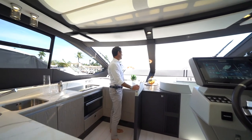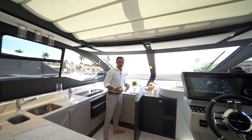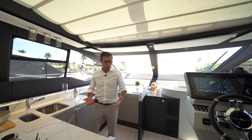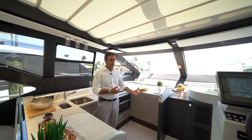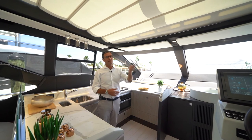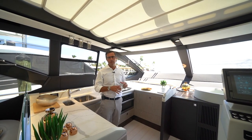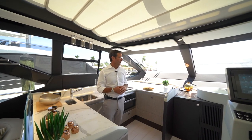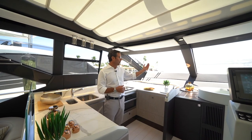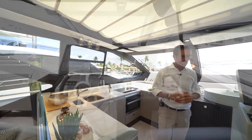Air conditioning comes through the galley and also on the windshield. We have now taken all the window covers off because of course we want to show the boat the way it will be. The boat comes equipped standard with window covers throughout. So when it is at the dock or in the marina, to protect all your interior material and so on and so forth, you will have all your window covers on. Let's move to the helm.